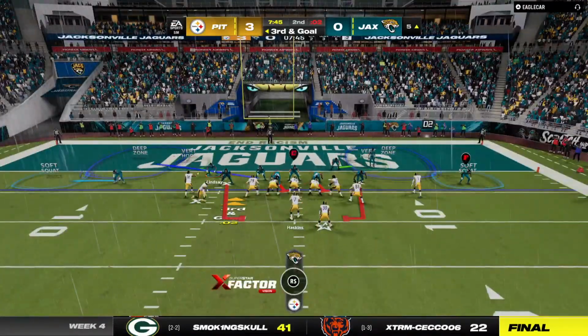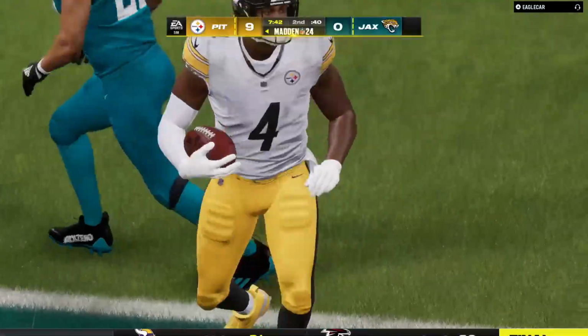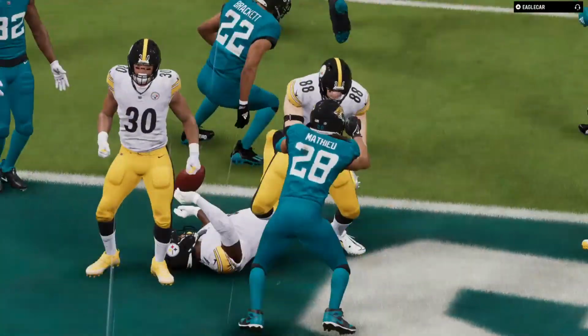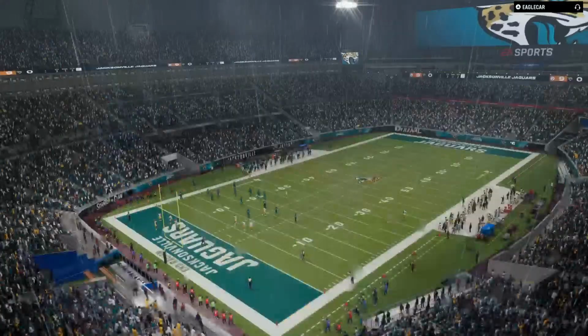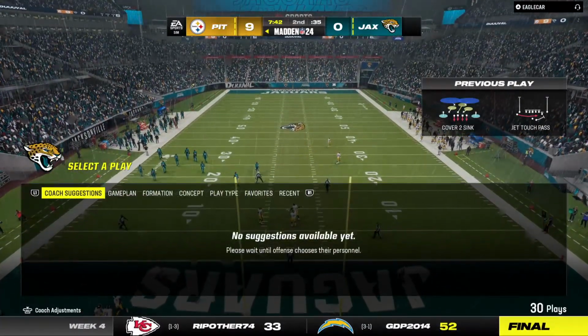Now they bring a receiver in motion right. They'll go with a touch pass here, trying to pick it up. And he's in. Touchdown, Pittsburgh. DK Metcalf. His 5th touchdown now on the year. And the Steelers add 6 to their lead. Just a great individual effort there to take that pop pass and scamper off into the end zone.